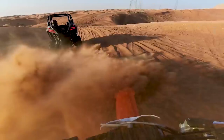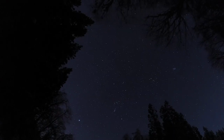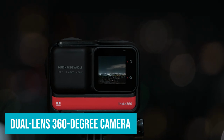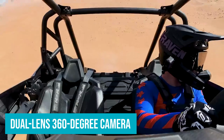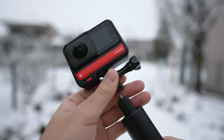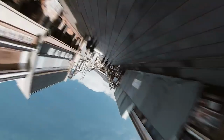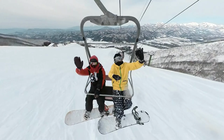There are 3 lenses, or mods. A 4K mod that mirrors what you'll get from the other cameras in this video, a dual-lens 360-degree camera, and a wide-angle Leica lens paired with a 1-inch sensor that's capable of capturing 5K video. The best value lies in pairing the 4K mod with the 360 mod.